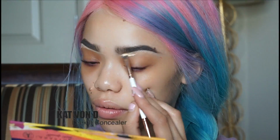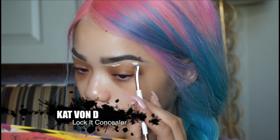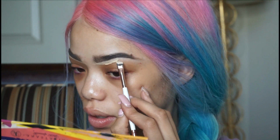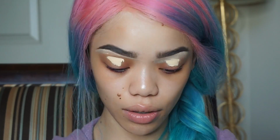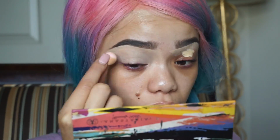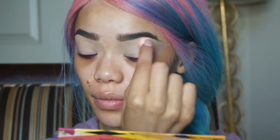Okay, so now after I finish filling in my eyebrows, I'm going to clean them up with that same brush. I did wipe that brush off to make sure there was no brown powder in it. You can use any concealer, but I prefer this one just because it's light enough for me and I like the coverage. But I'm also going to use this to prime my eyelids, and I'm going to blend that out with a mini beauty blender, and then I'm going to go back in and set that with some powder.